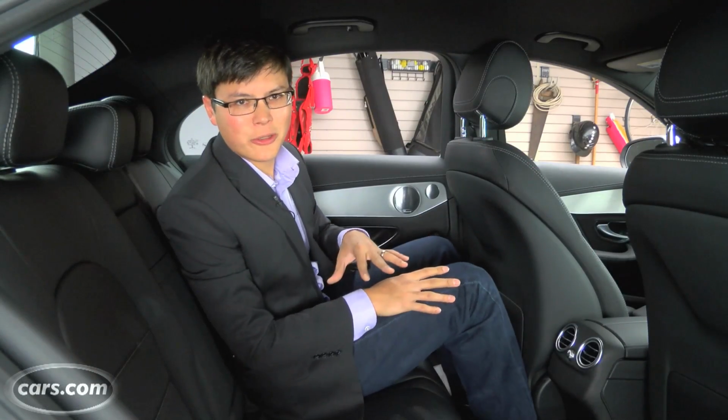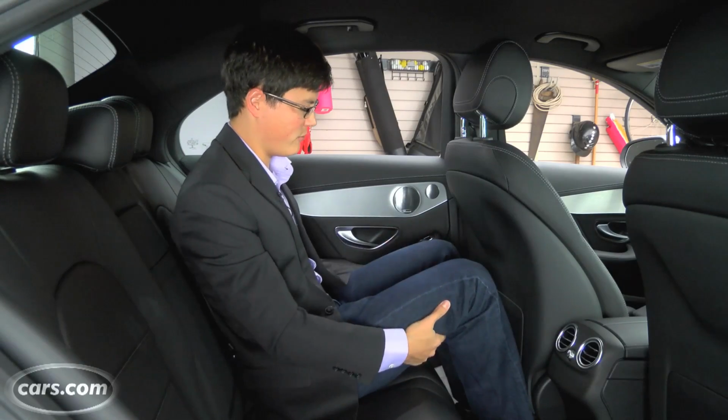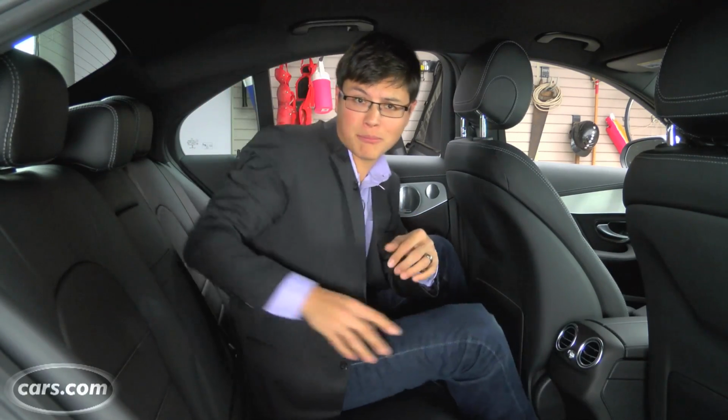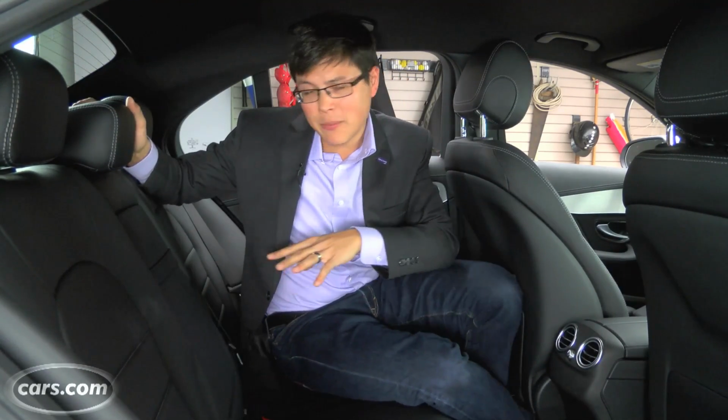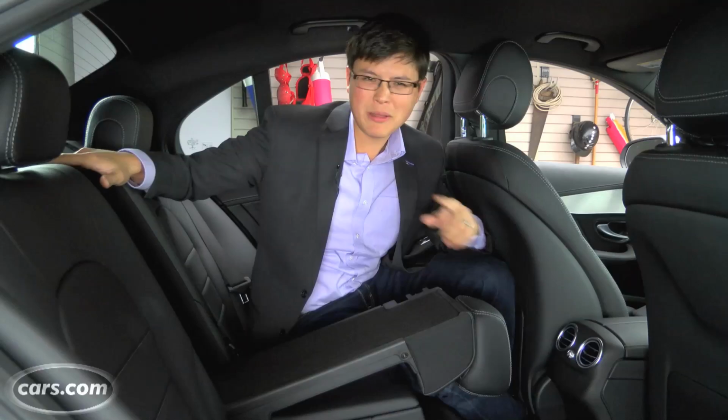The back seat is still pretty low to the floor like the old C-Class. I'm 6 feet tall, and as you can see, my knees are kind of uncomfortably elevated here. But seat folding is very practical now. There's a 40-20-40 split rear seat. That means the center part comes down for a pretty big pass-through here.